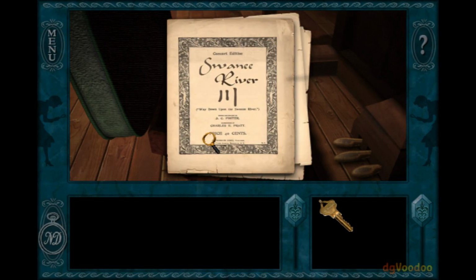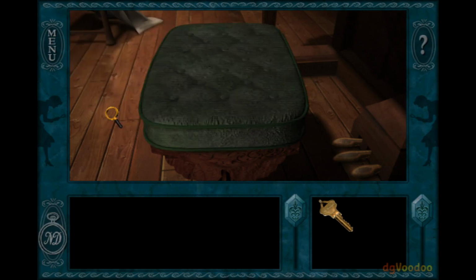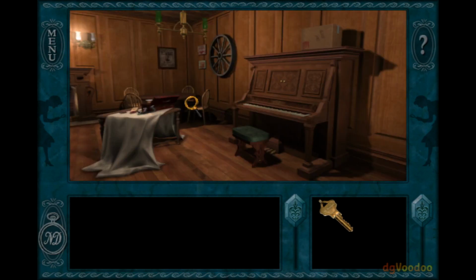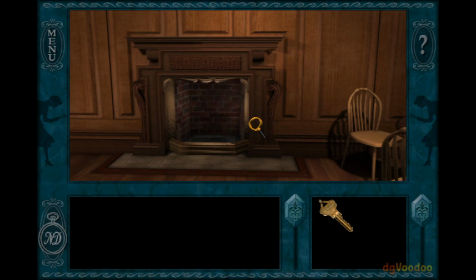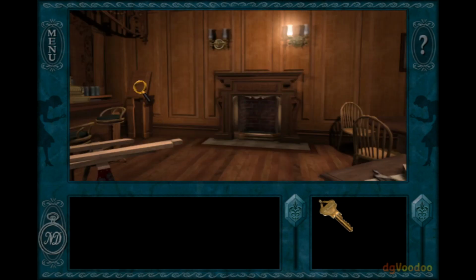Oh. Piano music. Apparently. Fireplace. It's stuck. There was something.